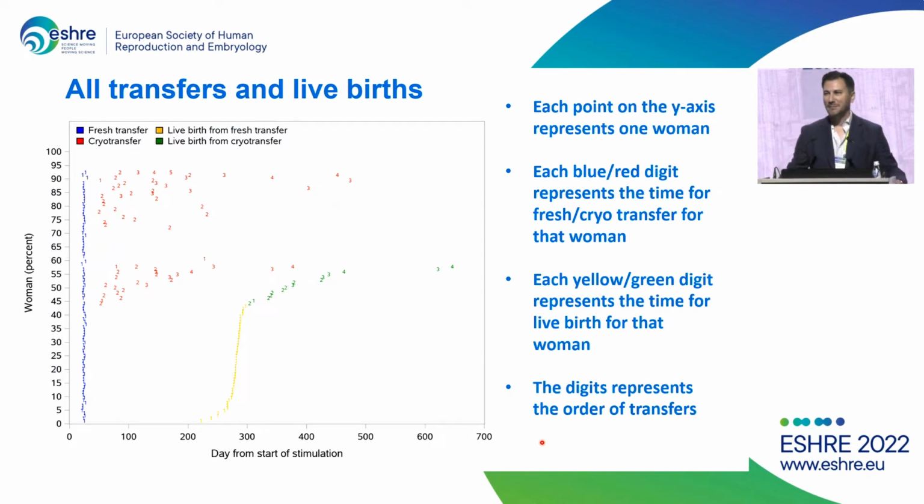Well, let me explain this graphic a little, which initially can be a bit confusing, but let's go into detail. This figure illustrates the time point, in days after randomization, for all transfers and for all live births after those transfers, fresh plus cryo. Digits represent the order of the transfer, so number 1 is the first transfer, number 2 the second transfer, etc. You can see in blue the fresh embryo transfers, and in red the cryotransfers.